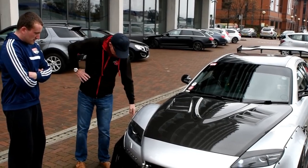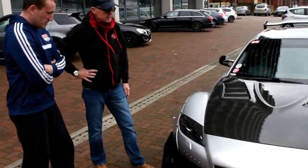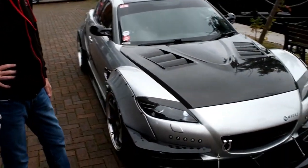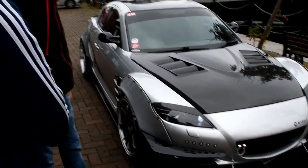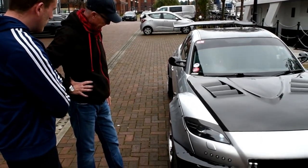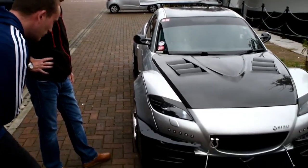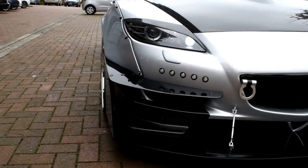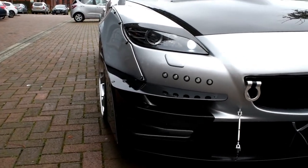The arch kit is new. That's a Lions kit from Rocket Bunny in Russia. Yeah, that's another highlight of the car, really, isn't it? It really does complement it. If you get down and have a look at the bumper, how it merges into the rear arch and the skirt down the side, it really does work, doesn't it? Yeah. It really works.